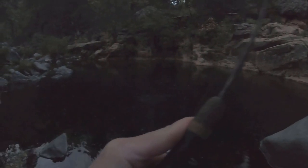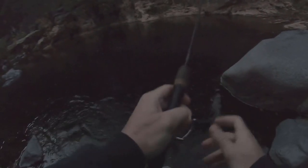Oh, here we go. Here we go. Here we go. Hooked him. Sweet. That was about my third or fourth cast. Get my net. Of course, I don't have my pliers in my pocket. I gotta walk up to my stuff. I can't even see what this is yet.